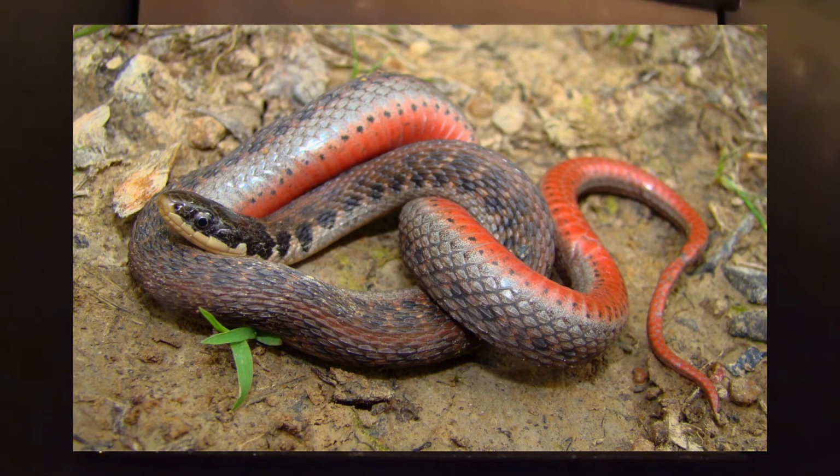So I haven't seen one for several years, so that was one of the things I wanted to do next year: target and sample some populations here, maybe update some photographs and collect some information on them. This snake, it's a small snake, typically no more than 18 inches on average. They have the reddish coloration on the belly, and they feed basically on night crawlers and earthworms.